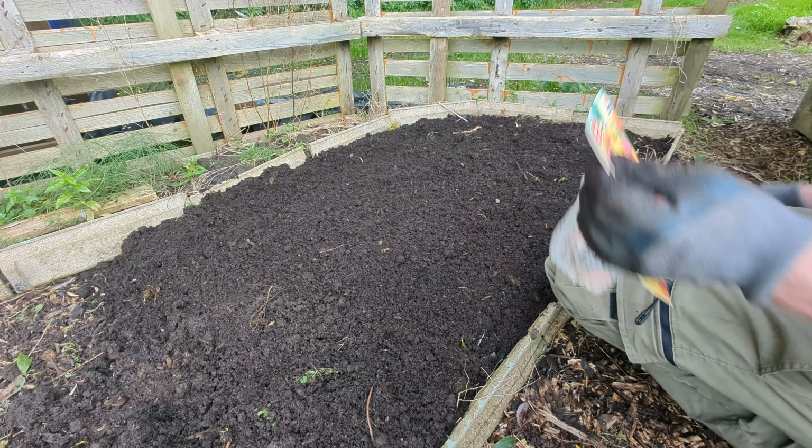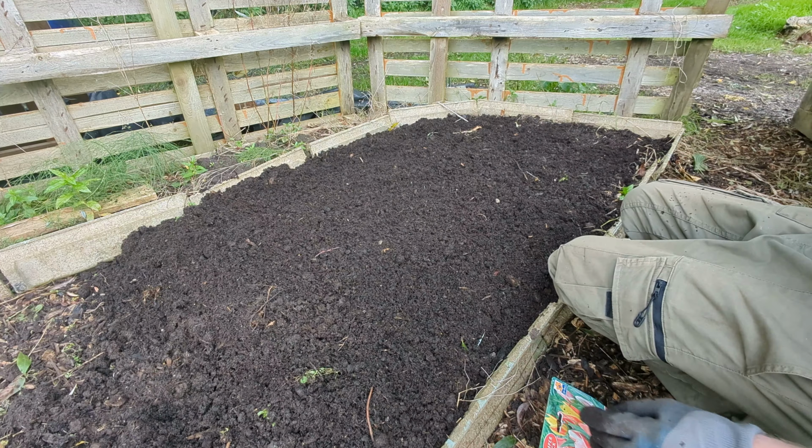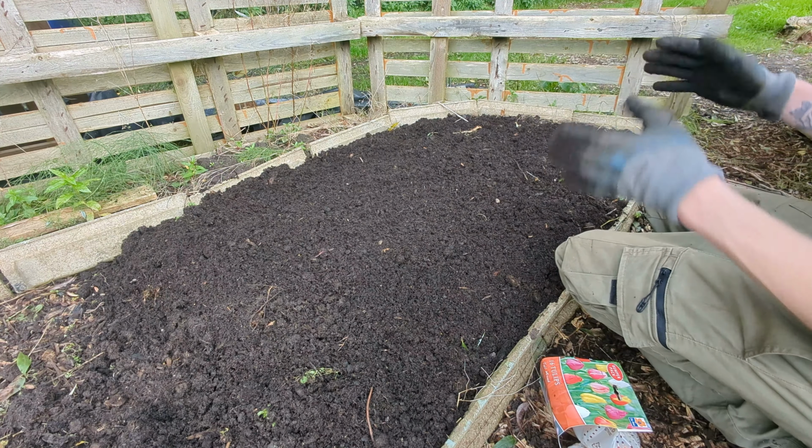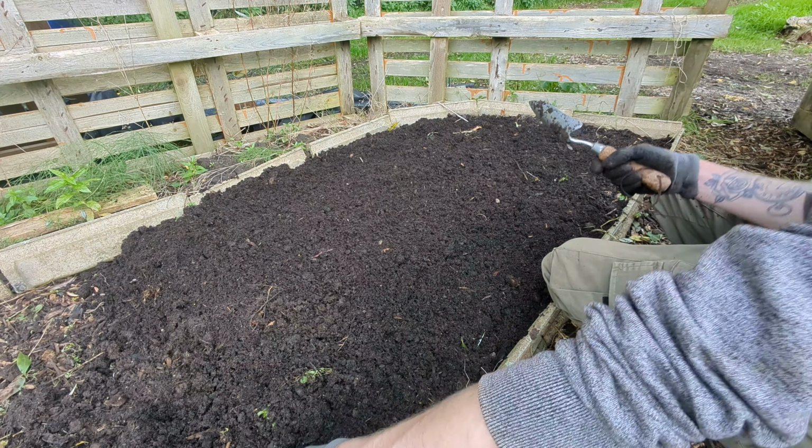So I've got 3 varieties, of course, so I'm going to try and separate them, use a third of this area for each variety so they're not all mixed together.